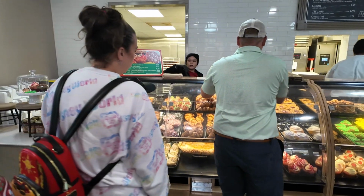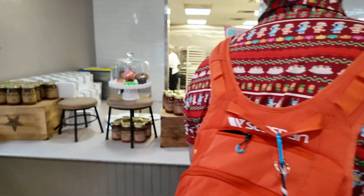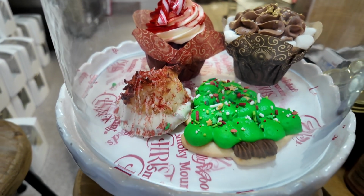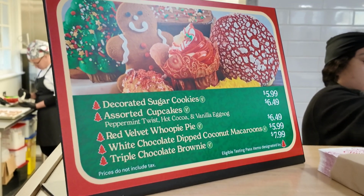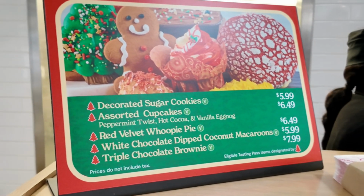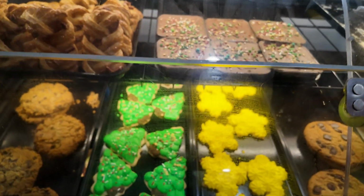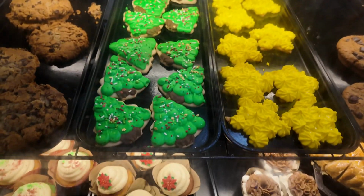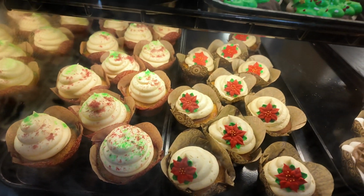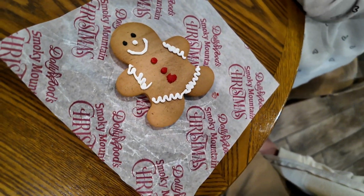Made our way over to the Spotlight Bakery. Kids are gonna grab a couple sweet treats. So we're gonna come in here and just check out all of the different offerings. Here's a little display of what they got going on. So these are the different selections. These do get included on your tasting pass if you want to use it for that. So you can see the kids, they ended up grabbing some gingerbread men.